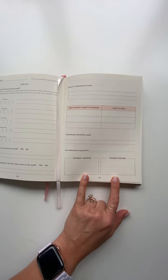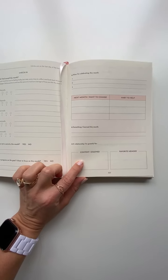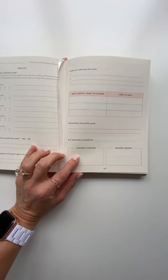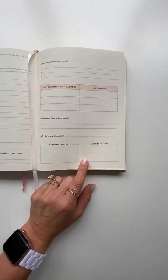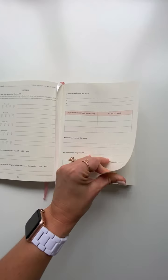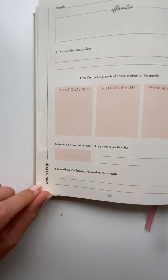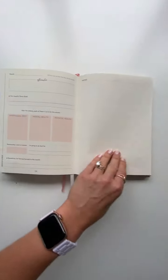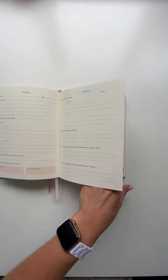These are things that I do in my journal before I had this actual journal, like in my blank journal. And it is content I enjoyed. So maybe it's a book that you read, a movie you watched, a show you got into, whatever. You can keep track of those here. And then this is just your favorite memory from the month. So then once you finish that, you go into your next monthly prep page. So you can see this says month 2 prep. And then after that, you're back into your daily pages all the way through for month 2.